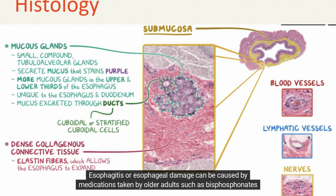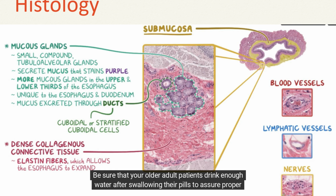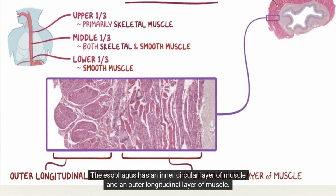Esophagitis or esophageal damage can be caused by medications taken by older adults, such as bisphosphonates for osteoporosis and aspirin for prevention of cardiovascular events. Be sure that your older adult patients drink enough water after swallowing their pills to assure proper passage to the stomach. The esophagus has an inner circular layer of muscle and an outer longitudinal layer of muscle.